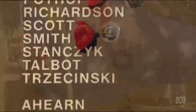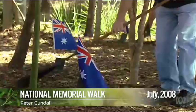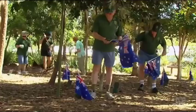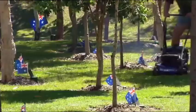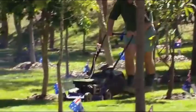This is a remarkable, inspiring and moving story. It's about a small group of men, all ex-Australian infantry soldiers, who are determined to remember and honour their mates who were killed in action or died on service overseas. So they created a special garden, a National Memorial Walk here at Enoggera Barracks in Brisbane. All were members of the Royal Australian Regiment, formed just after World War II, and once every week they gather together to care for the memorial walk and by doing so pay homage to their fallen comrades.